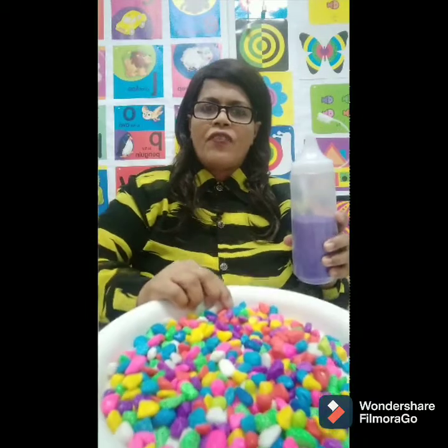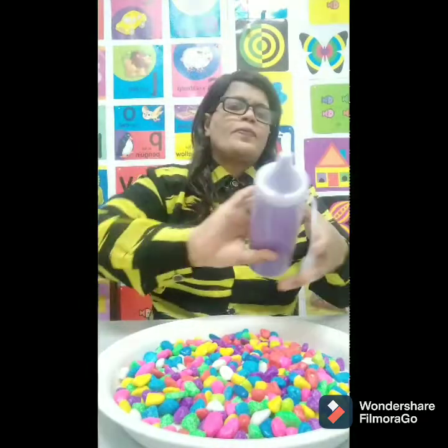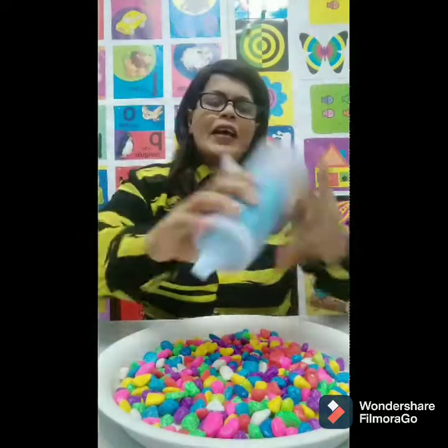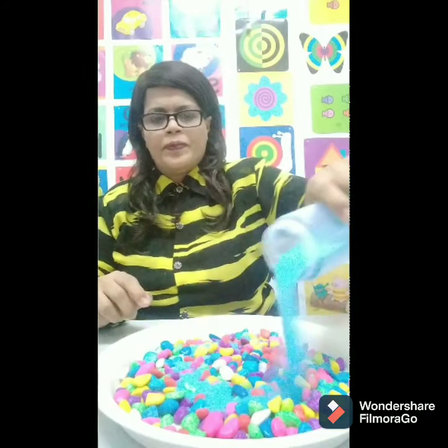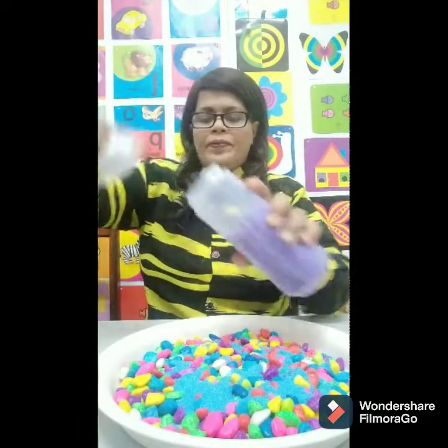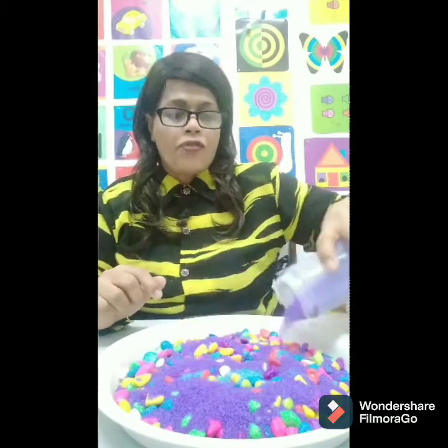Another activity for them to do now. You place it in front of them, then ask them to pour the sands, and they will pour. Actually, the sands are not here, so it's not pouring. So what you can do is ask them to pour. They will feel it's fun to do. Then here are some purple colored sands, cover them. Or you can pour also for them.